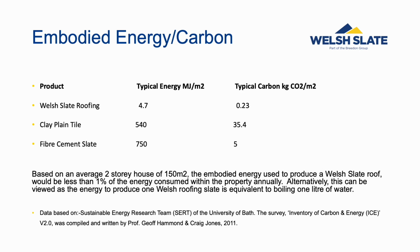Specifically to sustainability, the energy to produce a Welsh slate is extremely low. You can see it's about 1% of that of a clay tile. Based on an average UK 2-storey house of about 150 square metres, the energy used to make the Welsh slate roof for that would be less than 1% of the energy consumed by that house annually. That also equates to 1 Welsh slate being the equivalent of boiling a kettle.